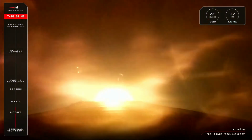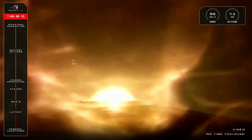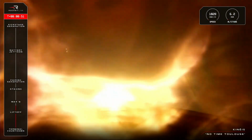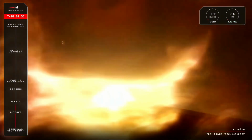Now up next you will hear the call out for max Q, or maximum aerodynamic pressure, which is the point in flight when Electron experiences peak structural loads. The GNC operator on console will give us the call that max Q is approaching, and then we'll listen out for confirmation of that. Max Q.